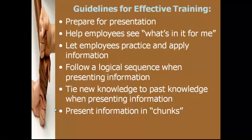And then you're going to present the information in chunks. So don't throw it all at them at once.